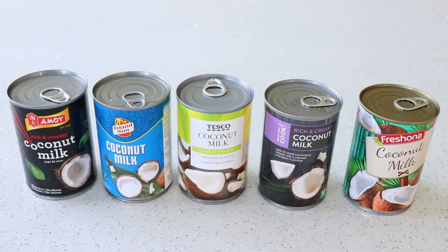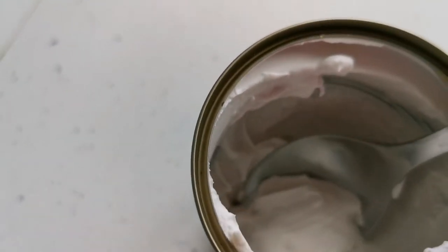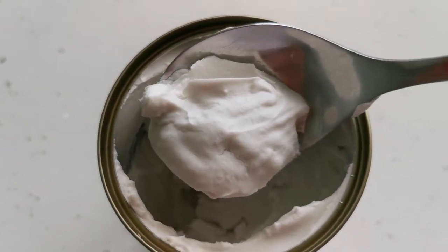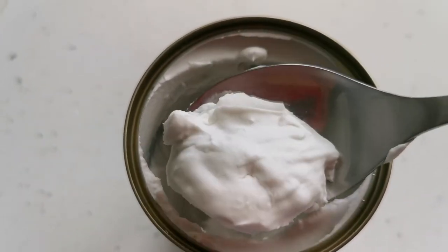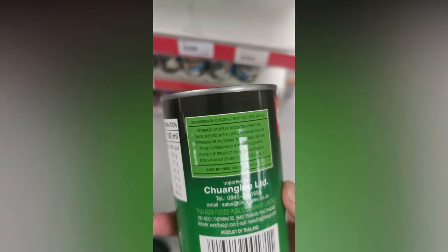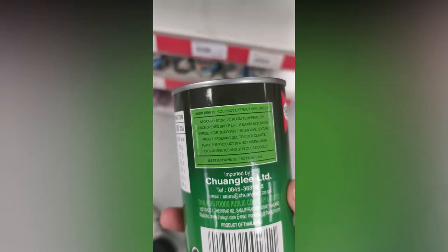Today I'd like to talk about an essential ingredient in Asian cooking, and that is coconut milk. Coconut milk is made using the grated flesh of mature coconuts mixed with water and stabilizers. To get the best coconut milk and the creamy taste required in recipes, you need to look at the ingredients list on the can that you're buying. The first ingredient listed should be the percentage of coconut extract in the can.